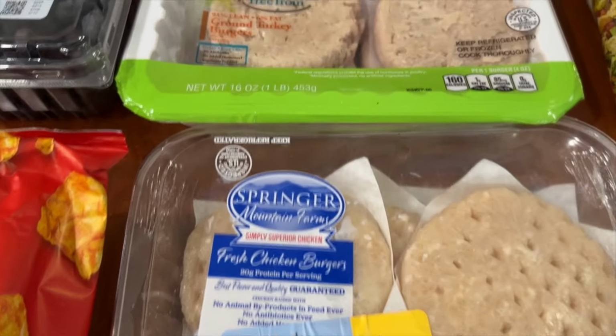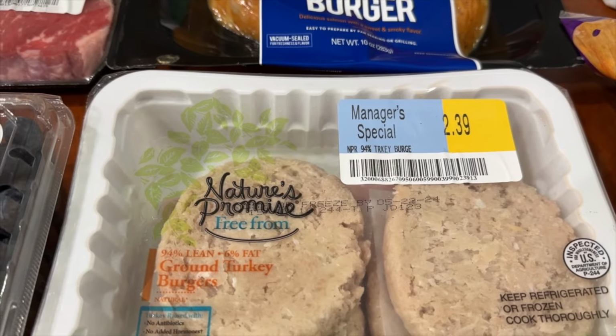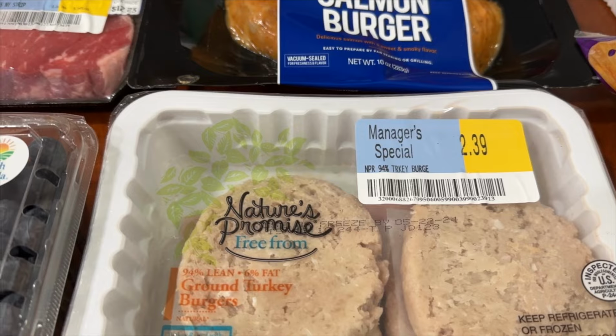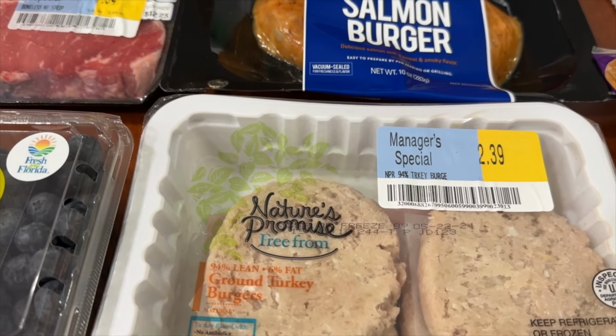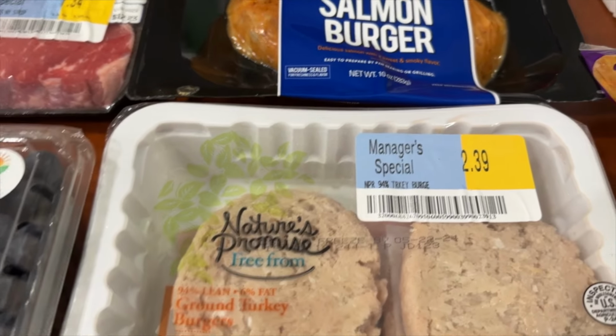You get four of them in there. And you also get four organic turkey burgers for $2.39. That's amazing. These are all going to be in my haul, my meal plan for this week, or my menu.